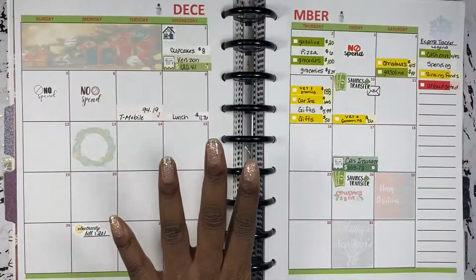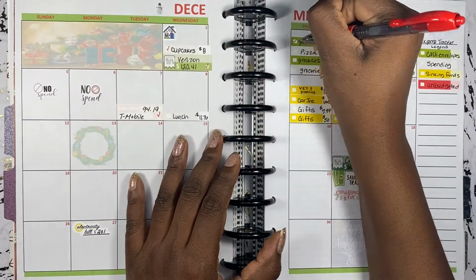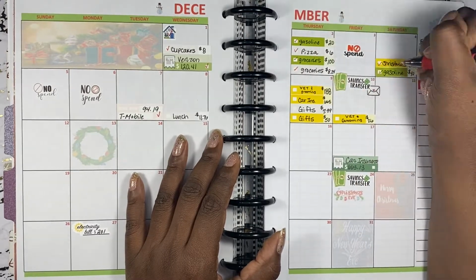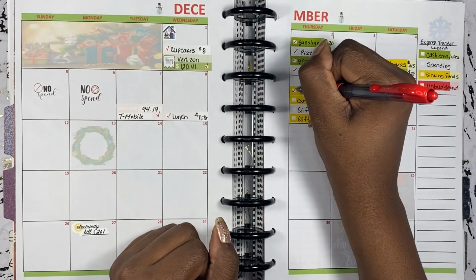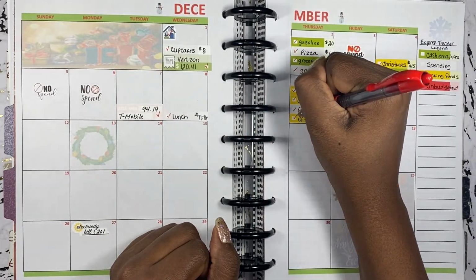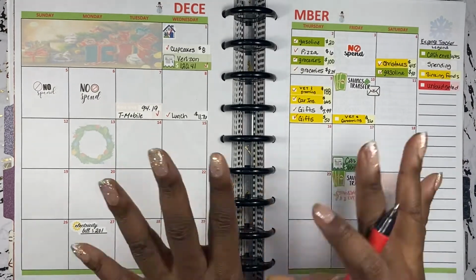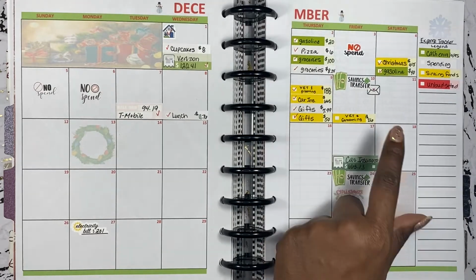All right, so now that everything's all checked and verified, I'm just going to cross off each transaction because now everything is accounted for. And this again is just going to be paid back once I stuff the envelopes. And I'm saving this for week 2.